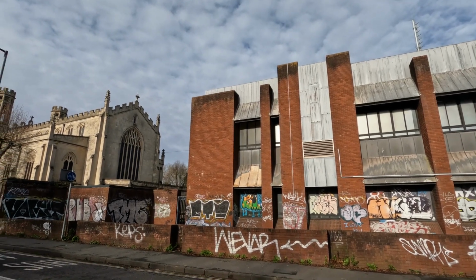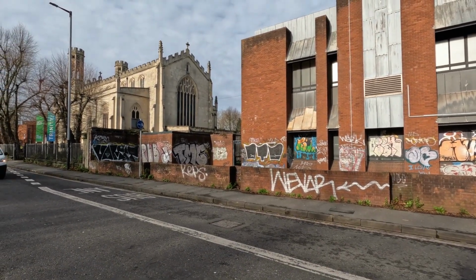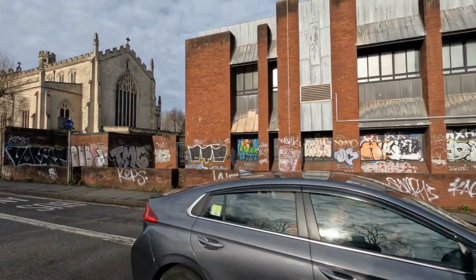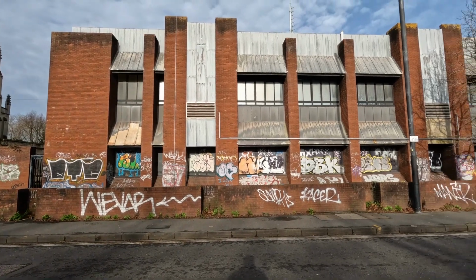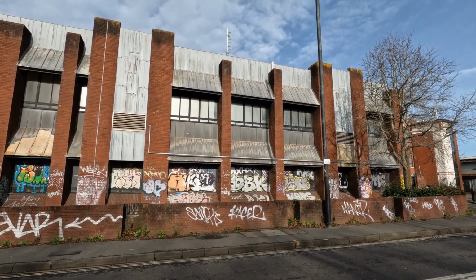But as you can see, BT don't care about the buildings anymore, and certainly in the case of this one, it's gone, well, it's gone to ruin. Whether it'll be required in the future, I don't know.